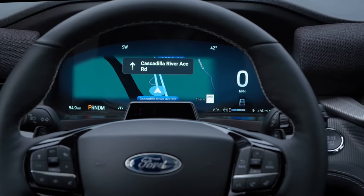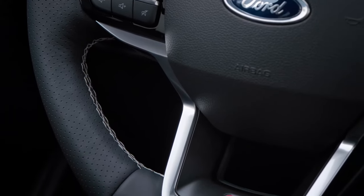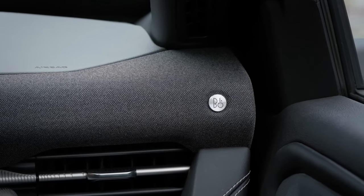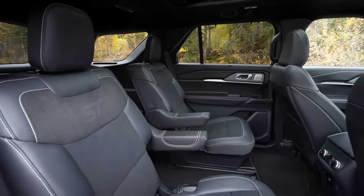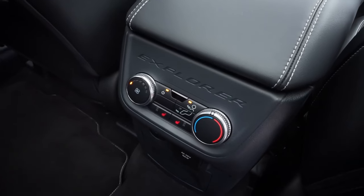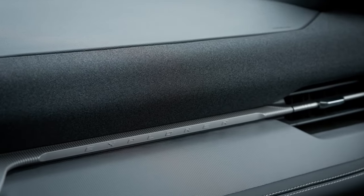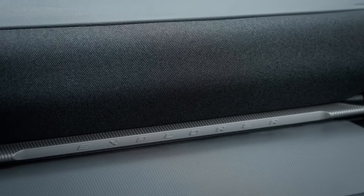But comfort is just the beginning. Immerse yourself in the Ford Digital Experience infotainment system, featuring a stunning 13.2-inch LCD touchscreen and a 12.3-inch color LCD digital cluster, putting all your essential information and entertainment at your fingertips. Stay connected and entertained on the go with Apple CarPlay and Android Auto wireless compatibility, allowing seamless integration with your smartphone. And with Alexa built in, you have access to a world of information and entertainment with just the sound of your voice.